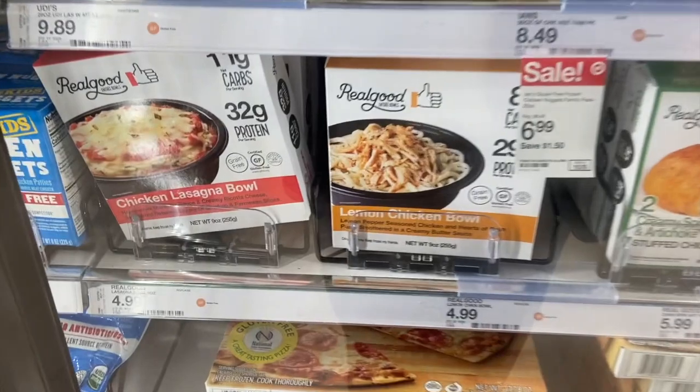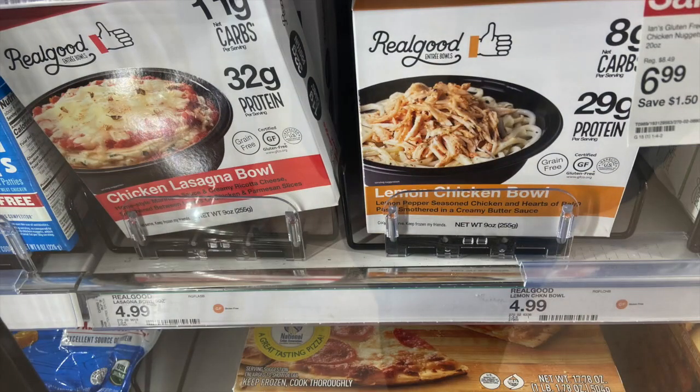Really good deal on the Real Good entrees. We talked about this last week, but they're even cheaper this week, and I'm actually really pumped to try these. I grabbed one of the chicken lasagna bowls and one of the lemon chicken bowls. I'll be sure to report how I feel about these in the vlog this week, but they're $4.99 each. We have a circle offer for 20% off when you buy any one Real Good entree, so it's actually just going to take $1 off.